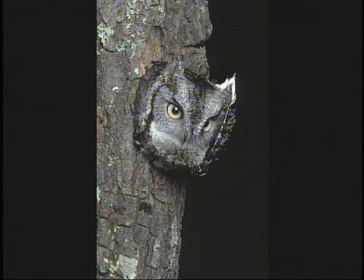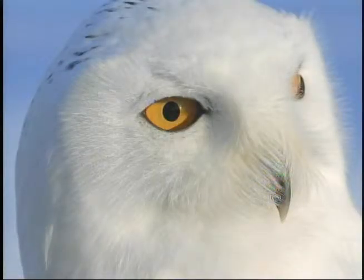Now, all these photos were taken by Mark, actually. He's a retired professional photographer with the Boston Globe. I mean, look at that photo. Snowy owl, quite a celebrity, right? On the Cape this winter, right?